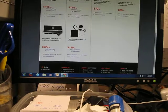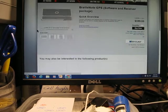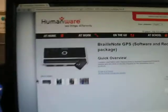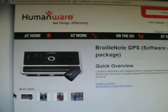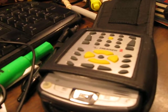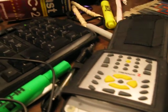A more viable option as far as Braille-specific tech, if a student or client has a Braille note for $600, they can load the same software that's in the Trekker and the Trekker Breeze into the Braille note. Now, real strengths here. The battery in a Braille note is much, much better than, say, the Trekker PDA. This thing has a horrendous battery. I mean, you leave it plugged in and then you unplug it, and after it's been charging for 3 days, it'll tell you it's at 92% or something 2 minutes after you've unplugged it.